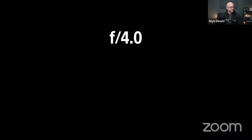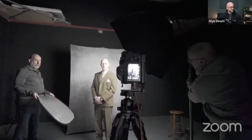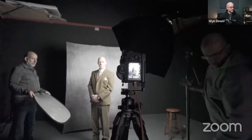Now, as for camera settings, here's what I ended up using. An aperture of f4, shutter speed of 1/100th of a second, and an ISO of 2500. Now, the ISO, just like before, was used to bring more detail in those shadow areas, because even though a silver reflector was being used, it needed a bit more, and obviously I'm only using one light.